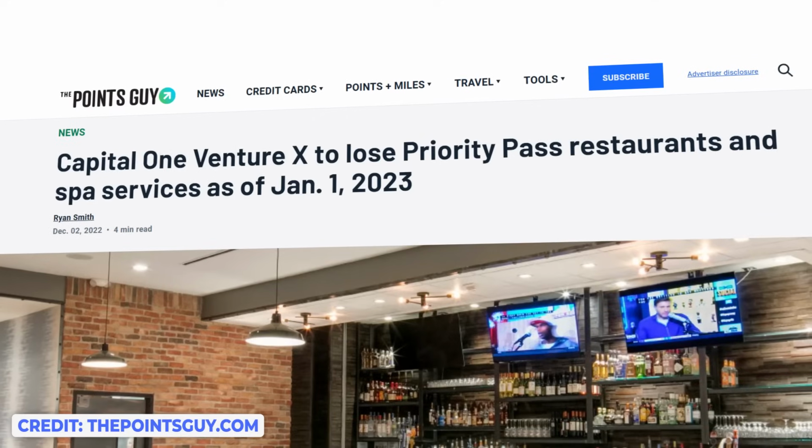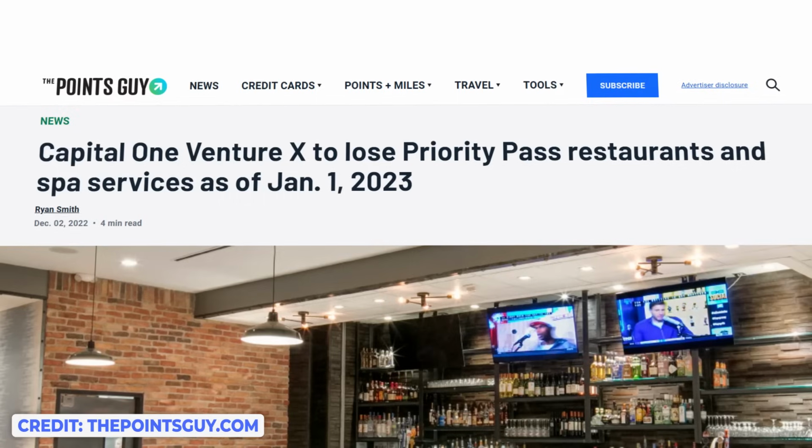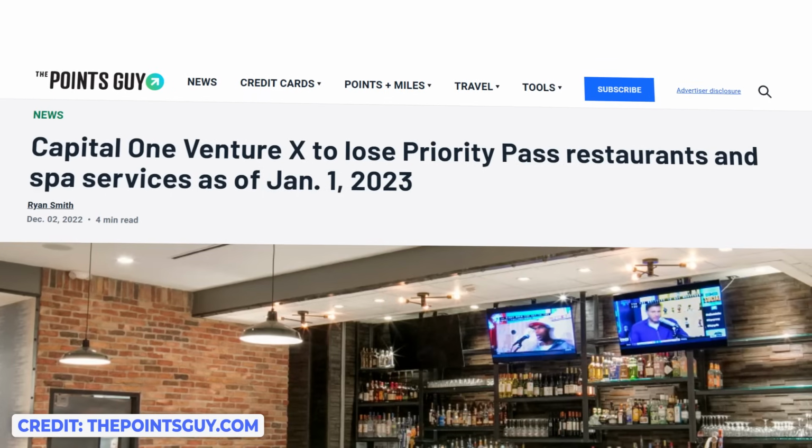On top of that, the Venture X also lost a valuable feature within its Priority Pass benefit, which was a restaurant credit that sort of gave cardholders the ability to essentially get a free meal at certain airport restaurants by just having Priority Pass through this card. So because of these changes and then a few other minor ones that are out there, to me that kind of signals that more changes could come in the future as well.